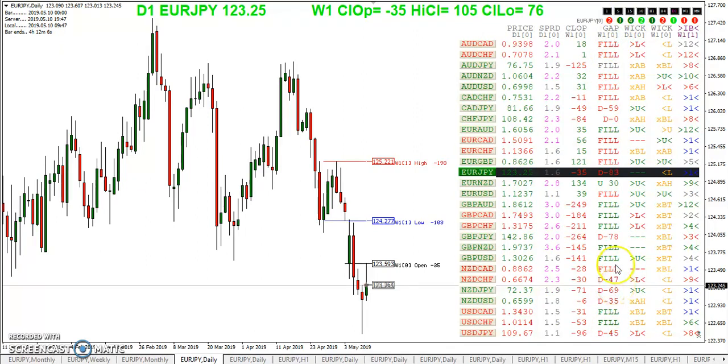For the week, there's a bunch of open gaps. So here's a week where we didn't fill them all. In particular, we did not fill the euro yen. You can see this big gap down here.